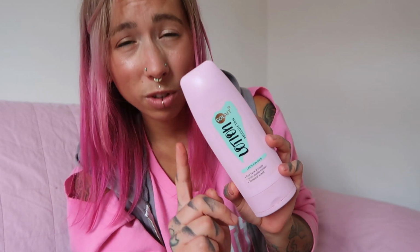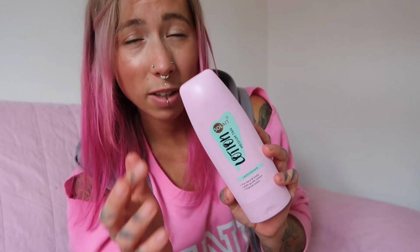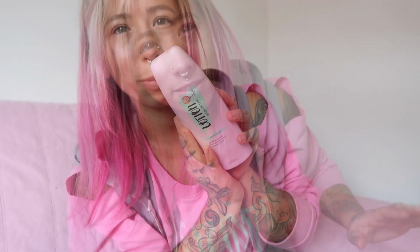But what I do as well is I mix this with a little bit of my moisturizer just to give a little bit more of a gentle look, and obviously to make sure up here by the hairline that it looks a little bit more natural.